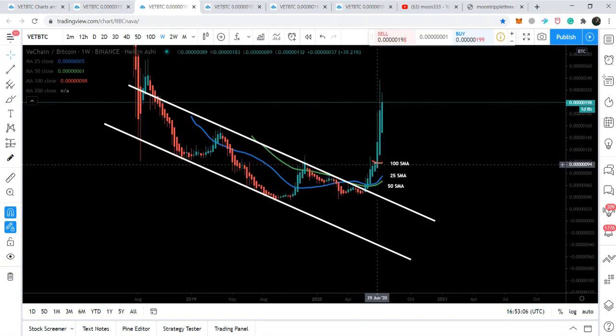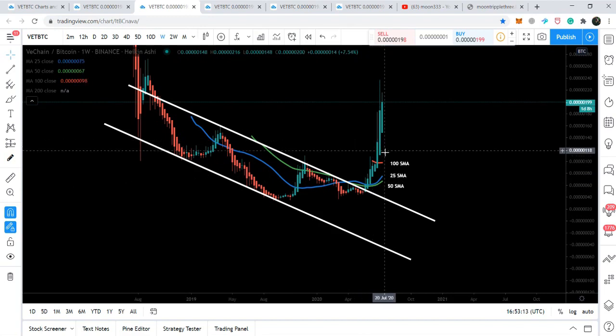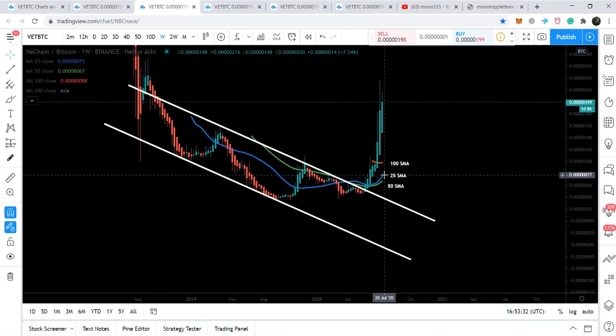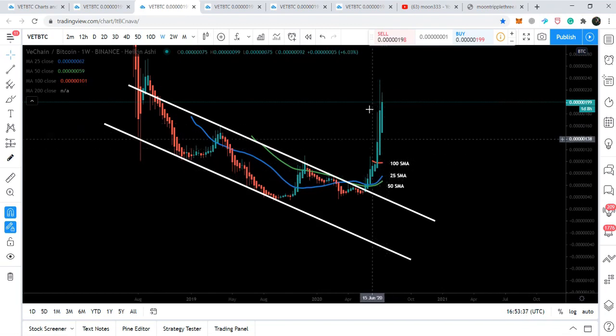And this is the moving average with the time periods of 100, 25, and 50. At this time, the price action on the long term has the strong support of the 100 simple moving average. That is almost at 100 Satoshis. For example, if the price action starts a bearish rally or correction rally from here, then it can retest this support. However, I'm expecting that this 25 simple moving average will move up to provide support to the price line very soon on the long-term weekly chart.